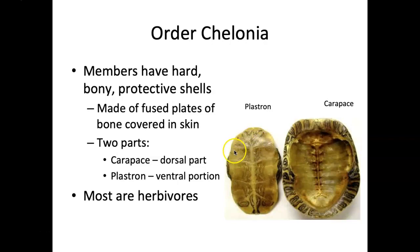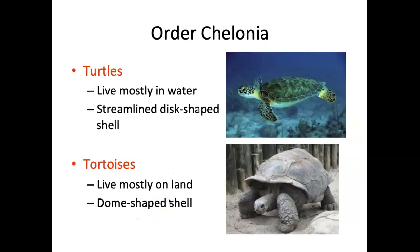The reason why it's smoother is because this is what they will drag sometimes on the ground or sit on when they're on the ground. The carapace is usually going to have much more bony or scute-like structures on the shell, and it's also going to be more colorful in order to blend in with its environment. Most of our order of Chelonia, our turtles and our tortoises, are going to be herbivores. However, some will be carnivores as well.